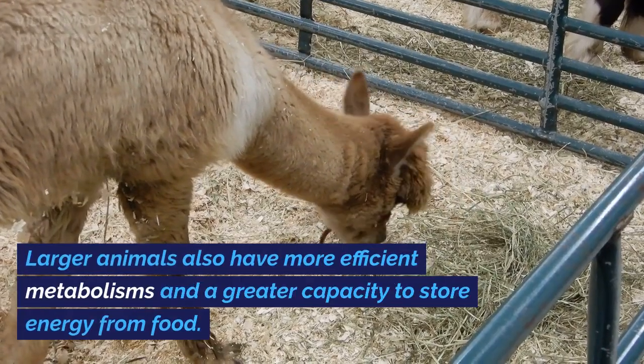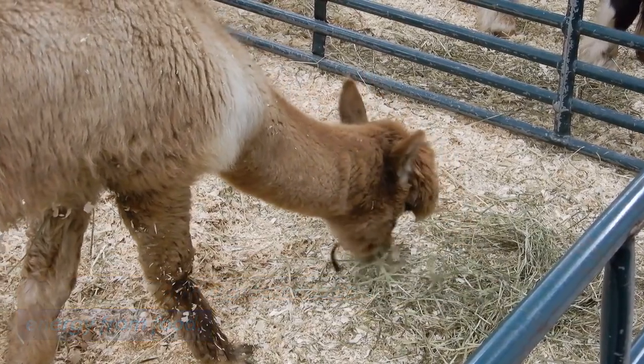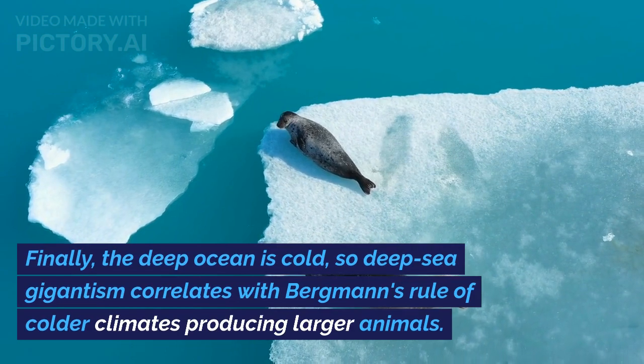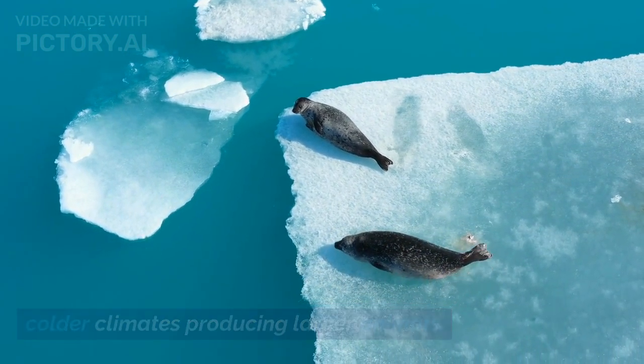Larger animals also have more efficient metabolisms and a greater capacity to store energy from food. Finally, the deep ocean is cold, so deep-sea gigantism correlates with Bergmann's rule of colder climates producing larger animals.